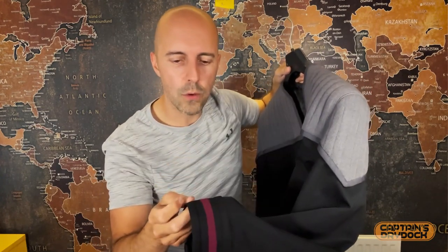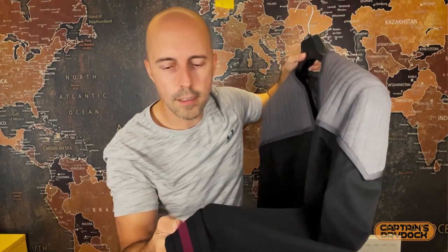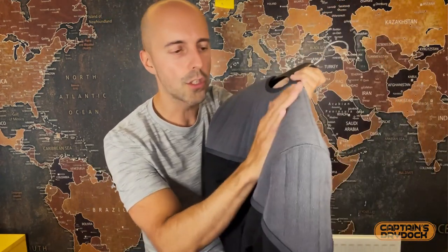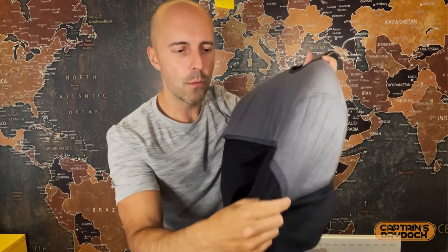I think Anavos, they do this as a separate thing, so you can zip it off and zip on engineering, or if you want to be some other department, like science, you can do that. This is actually stitched on, which is perfect for me because I don't want to change from command. So that's really good. The feeling is soft. It feels really rugged. I feel like I can actually wear this and not damage it.